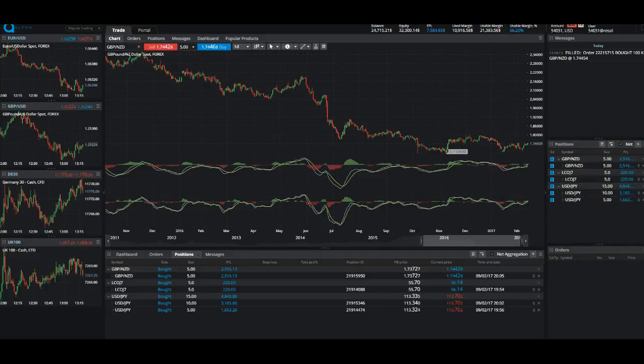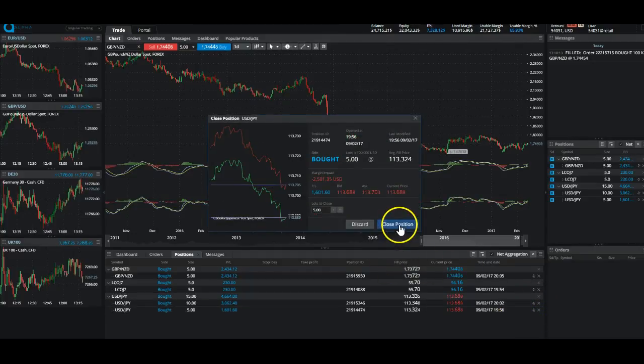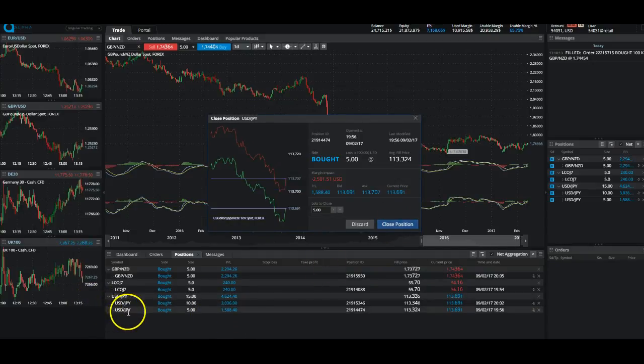I've used 66.22% of my margin, and my usable margin is still looking okay. So I can even place more trades if I want, but I'll just basically take this. My former balance was 24,715, and now it's 32. So I'm going to take profit on everything and call it a day. So closing 1,588 now, US dollar, Japanese yen.